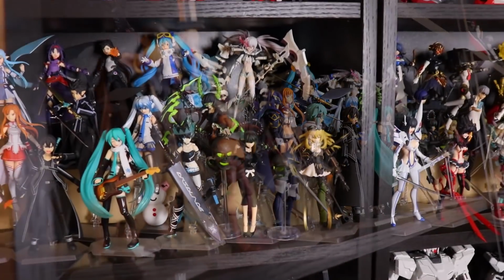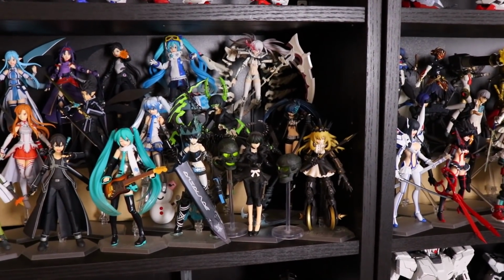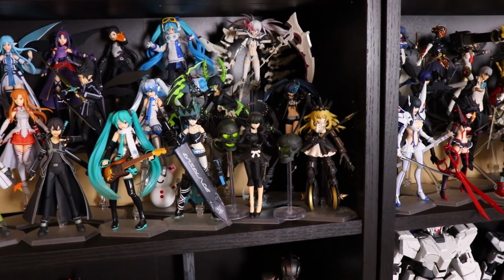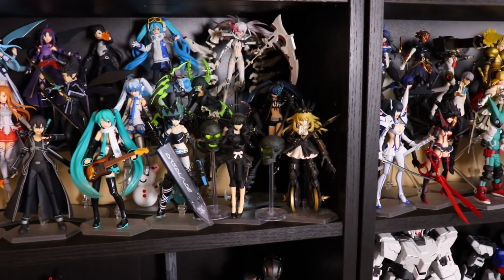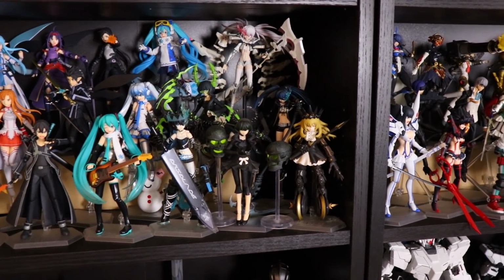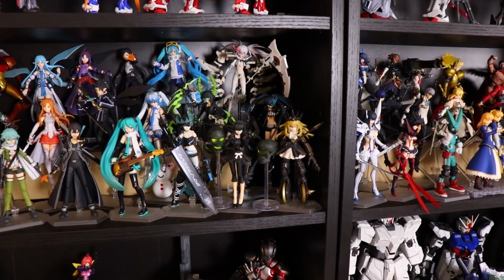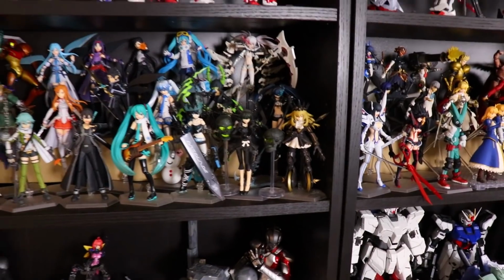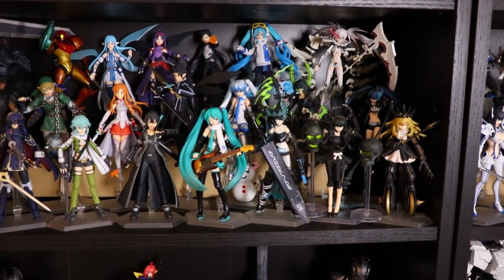I tried to fill in all the blanks of everything here, of every series, but either I ran out of money or ran out of time, I guess. But still, it does kill me that I'm missing some versions, have multiple versions of some, etc. I want them all. And it also kills me that Figma doesn't make full sets. But I guess that's just the kind of obsessive collector part about me.